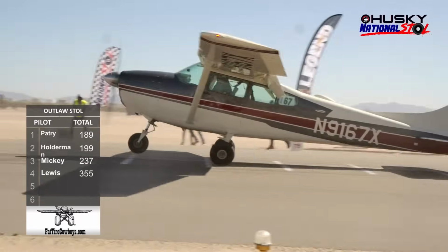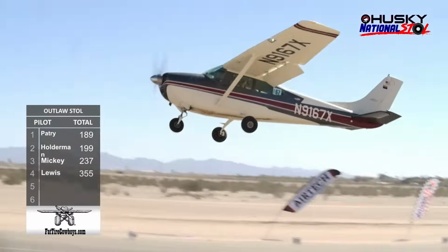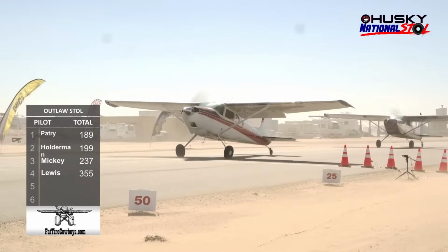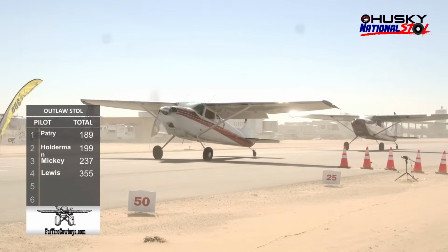Here's Christopher Lewis rolling in that blue, red, and white 182. So if you notice there, his tail was about 6 inches off the ground when that airplane lifted off. What that tells me is he could have increased the angle of attack with some back yoke and gotten that airplane airborne sooner.